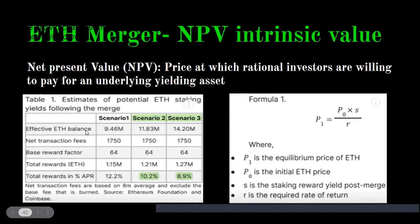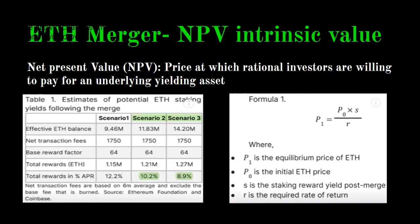The statisticians at the ETH Foundation have done some calculations and came up with three different scenarios. Obviously, scenario 1, where it says 9.46 million ETH staked in the contract, has already been surpassed, because currently in the Beacon Chain smart contract there's more than that. It's currently about 10.6 million, so we can discard that scenario. Scenario 2 is saying post-merge we're looking at an estimate of about 11.83 million ETH staked, and scenario 3, approximately 3 months after the merge, is roughly 14.2 million ETH staked into the ETH network. That's just a rough estimate done by some statisticians.